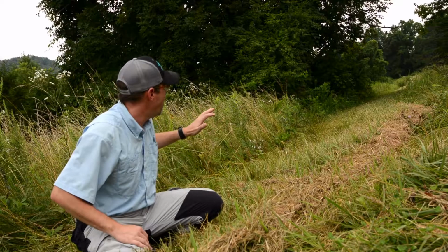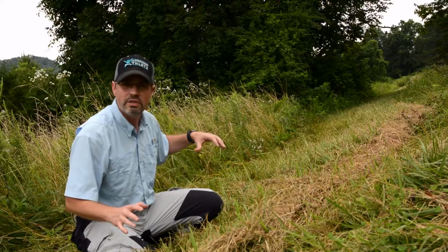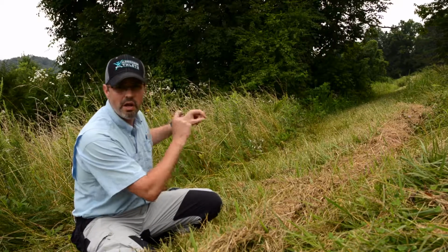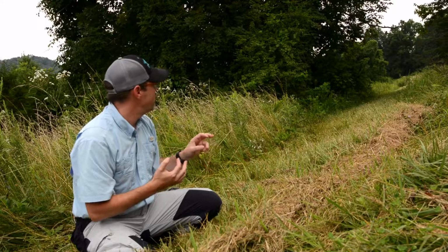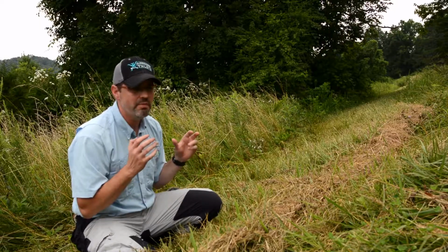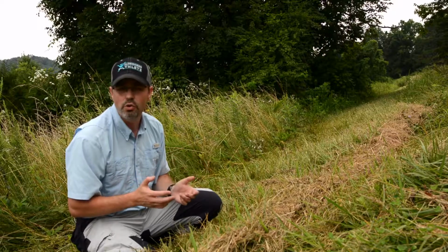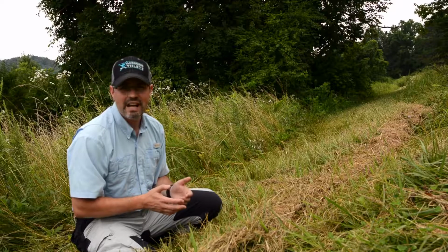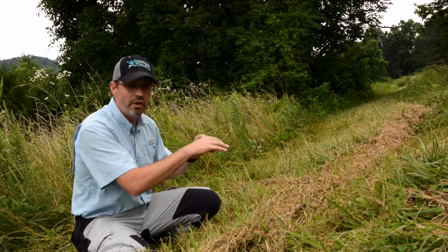They'll walk down, the hen will walk down this trail with the poults in tow, and they're just picking bugs off of both sides. It's really funny to sit here and watch them because there's so many bugs up here. Grasshoppers, crickets, all different assortments of bugs up here that I never knew until I got out here and started spending time out here.